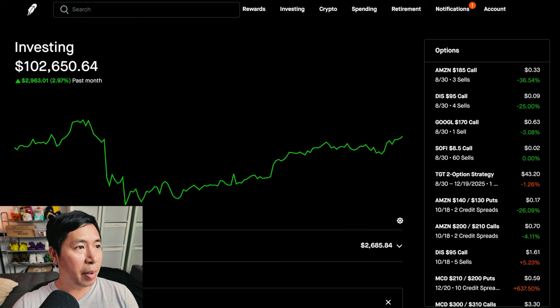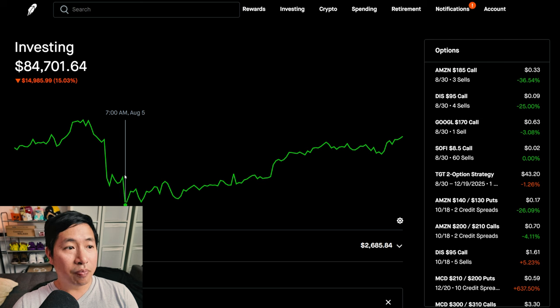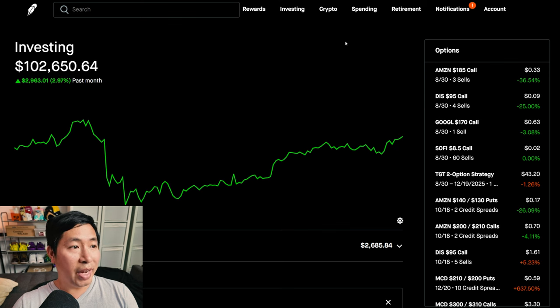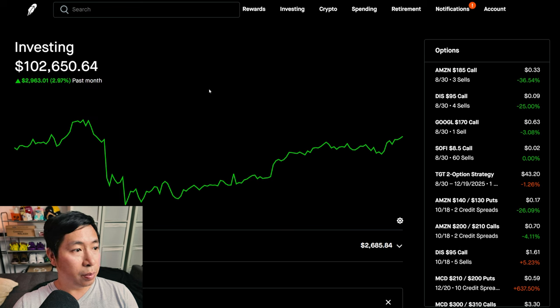If we look at where I'm at in the past month, finally, I'm green again. As you can see, I got up to quite a lot, like 107,000, and then there was a sharp drop all the way down to 84K. But since then, my portfolio has steadily risen up again. So now I'm green for the past month, which is good, because I was red for a long time due to this sharp drop right here.